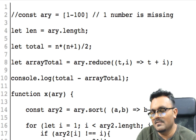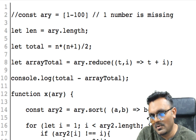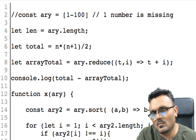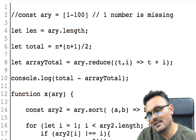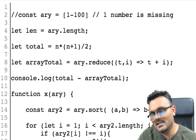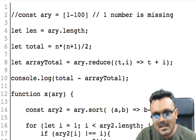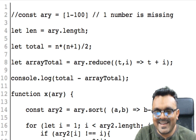Yeah, because if one number is missing, then it should be missing from the total, right? So first you do the total of all n numbers, 1 to n, and then you do the total of the array where one of the numbers is missing, and then you just subtract it. That's the way smarter way to do it.